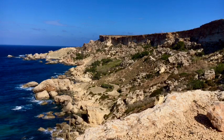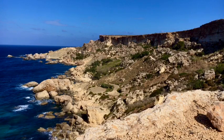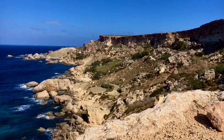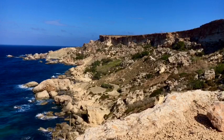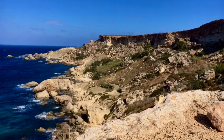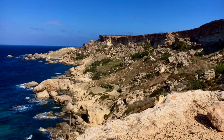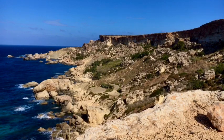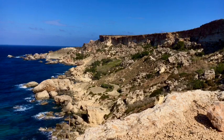The most exposed geological formation found at Majjistral Park is the Upper Coralline Limestone, which is the youngest layer of the Maltese geological sequence. It formed approximately 6 million years ago from the deposits of marine sediments and the skeletal remains of marine plants and creatures.